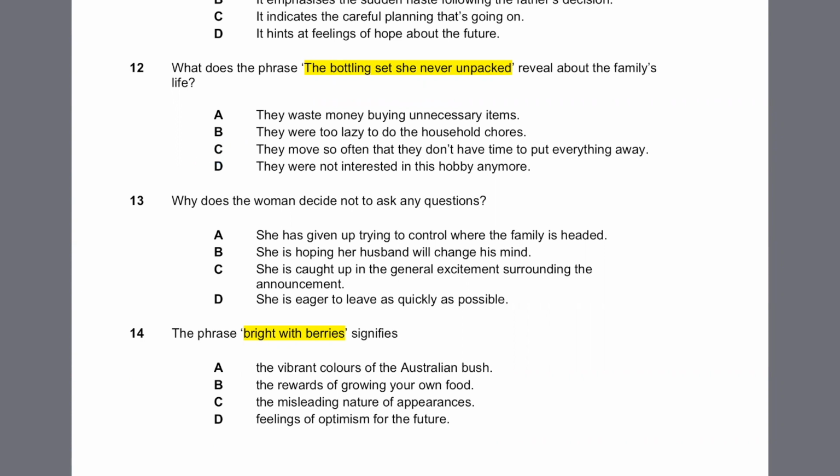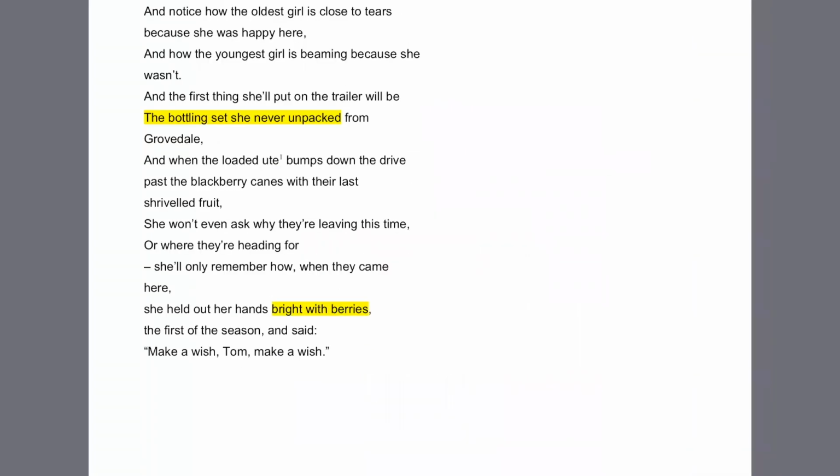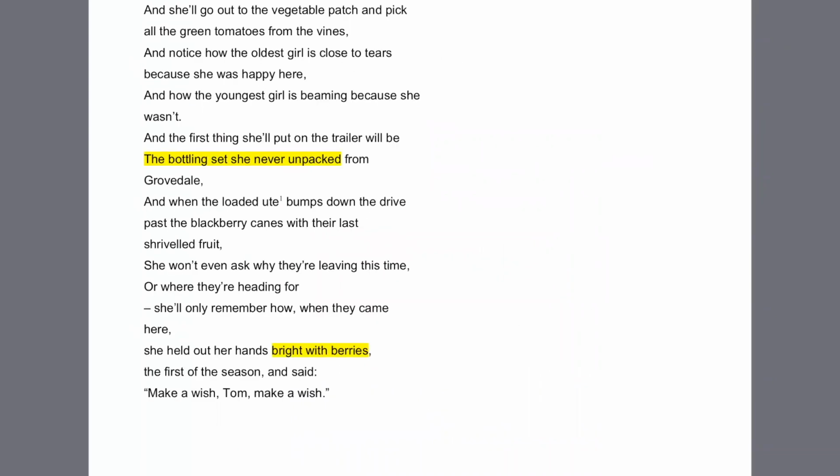Question 13, why does the woman decide not to ask any questions? Okay, this is again a bit of character analysis, right? You're trying to analyze and understand what's running through her head. Something interesting to note is that the question says, why does the woman not ask any questions? And they haven't actually highlighted this part for you. So don't get too comfortable with the fact that some questions are clearly highlighted.